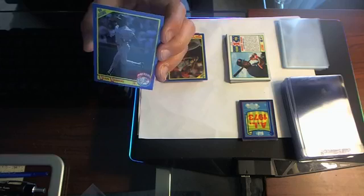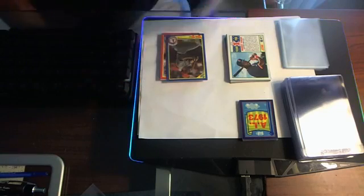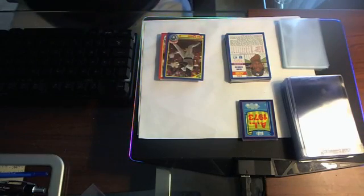Deion Sanders. I have several of these. One of my favorite players of all time. I love Deion Sanders. Tons of his cards. I had quite a few of his Topps Traded rookies for sale. Have a few of them left.